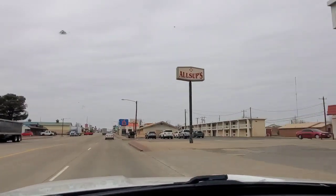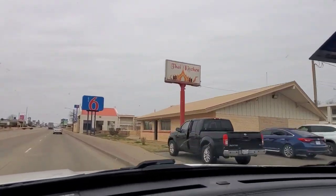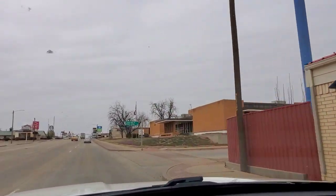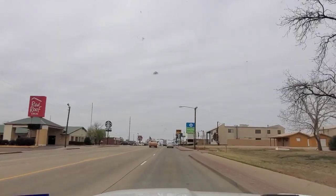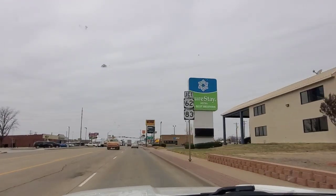There's a Thai kitchen, Mrs. Chef. You love your Thai kitchens. You can tell this old building used to be a restaurant for this motel back in the day. It's probably an old Howard Johnson or something, who knows. But yeah. A little oasis of life in the middle of nowhere.